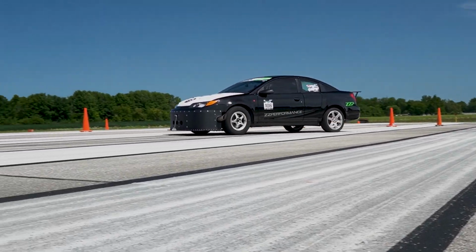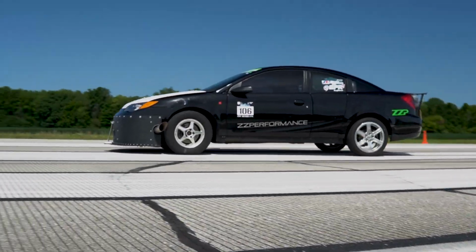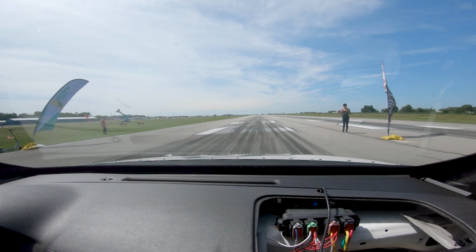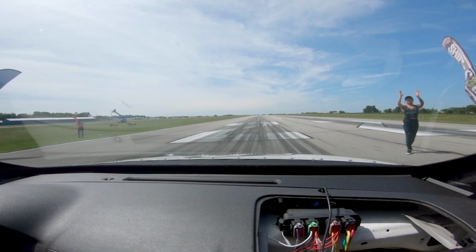One coming up for you. You ever seen a 600 horsepower Saturn that still had a head gasket? Well, I haven't. I think it's pretty cool. That's what's coming up next.